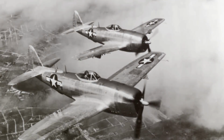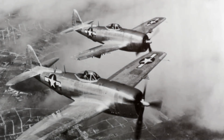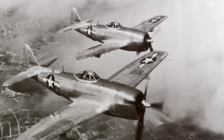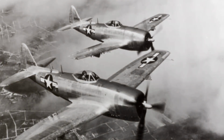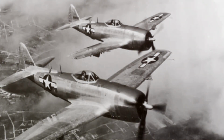superior. At altitudes above 25,000 feet, where aerial combat was increasingly occurring as Allied bomber formations flew higher to escape German flak, the P-47 Thunderbolt was not inferior to German fighters. It was superior in specific crucial ways that negated German advantages in maneuverability and rate of climb.